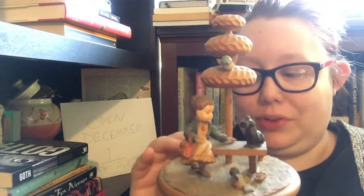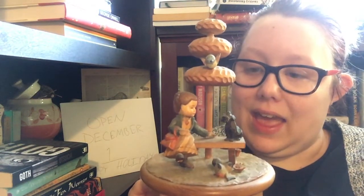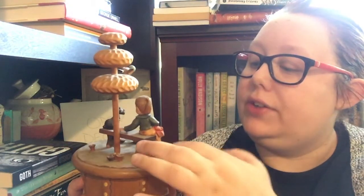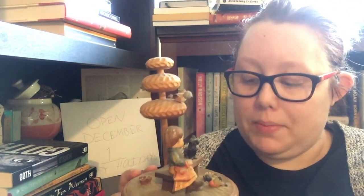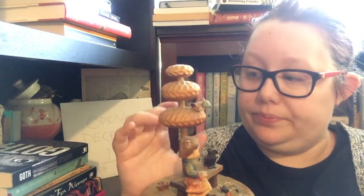So this little music box plays Gigi, and actually there's a book for Gigi, and I've always wanted it, and I haven't been able to find it here in the States. Gigi was one of my all-time favorite musicals as a child because it was the one that my Grammy loved the most. And when my grandparents passed away, my grandmother specifically, this is the only item I asked for.